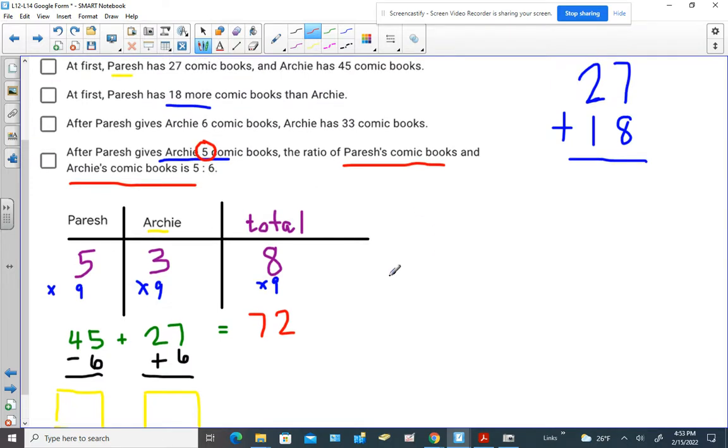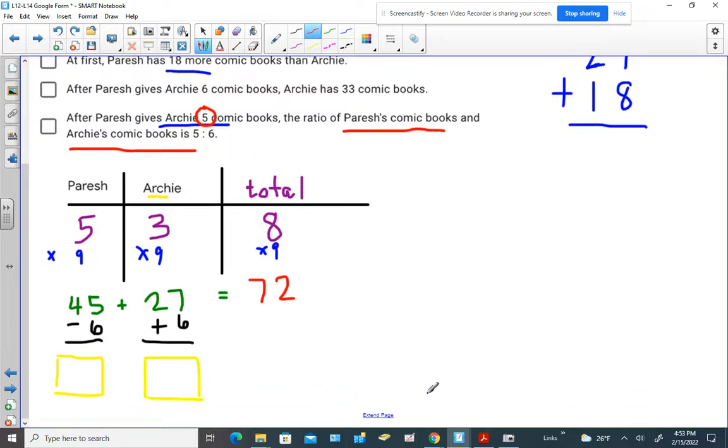All right, so I'm not a fan of the wording. I don't like the fact that they're changing numbers. Here we're talking about 6 comic books. Here we're talking about 5. It's a little bit of a hot mess, but just make sure you read everything carefully. Ask yourself what the numbers would be, and just read it a couple of times. All right, good luck finishing this up.